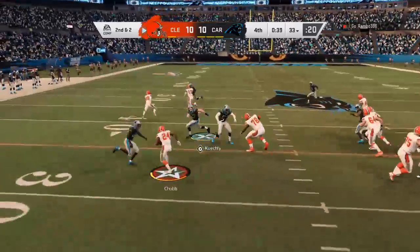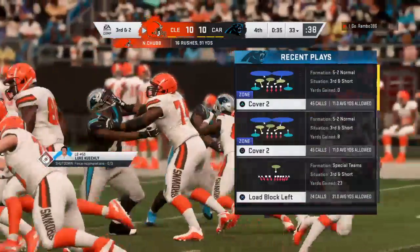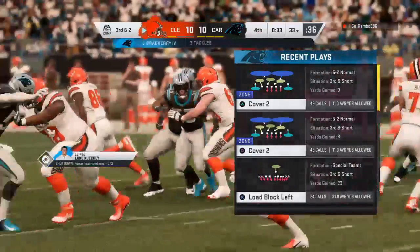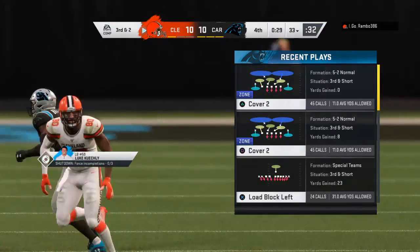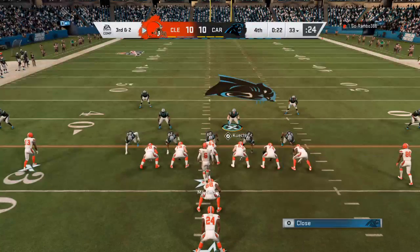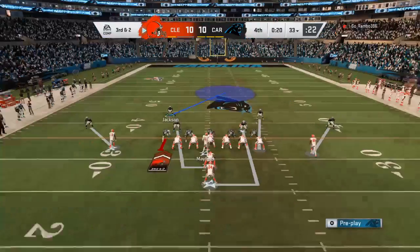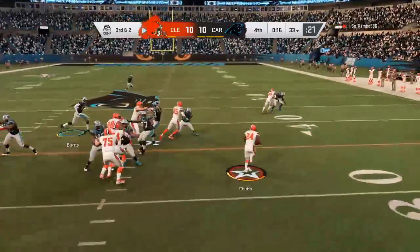And again, it's Chubb. And this time not as successful as he'll get back to the line of scrimmage and no more. He got maybe a half yard at most, but officially they'll be left with a 3rd and 2. The Browns on 3rd down, 2 for 5 to this point. Here it's 3rd and 2. They'll run for it. Here's Chubb.